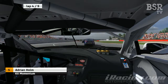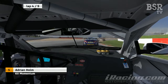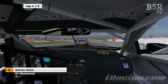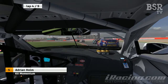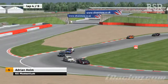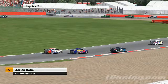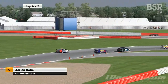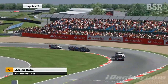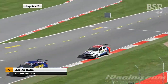Can Holm move up from here, Clyde, do you think? I don't see why not. We saw last week he's a very, very good driver, and he looks fairly clean as well. So, yeah, I don't see why not. And Michael Hall in a CQR machine as well, that blue and black car there, driving extremely well, qualified well, started well, and is holding on to 3rd place very well. David Wright just behind, almost kissing the back bumper of that.